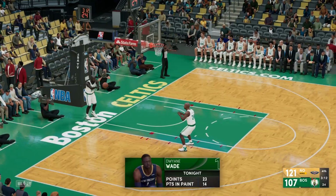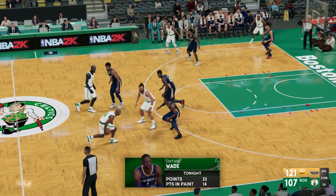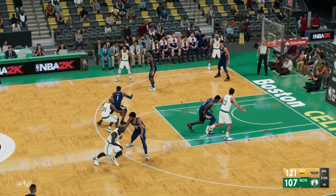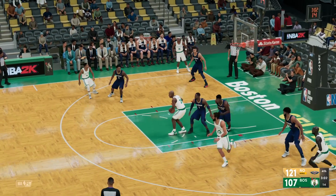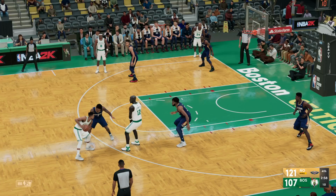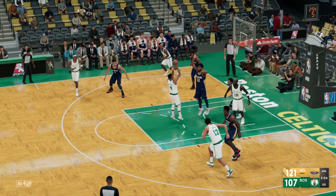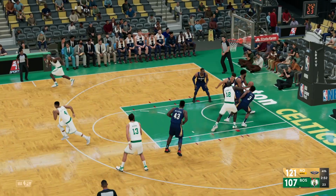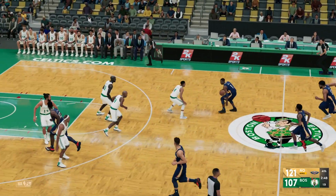Wade's got 11 in the second half. And the mid-range jump shot is something Dwayne Wade has really perfected throughout his career. Allen in the post. Wade is covering. Garnett with the screen from McCollum. It's rebounded by Towns. Towns has got double-digit rebounds now in the game.